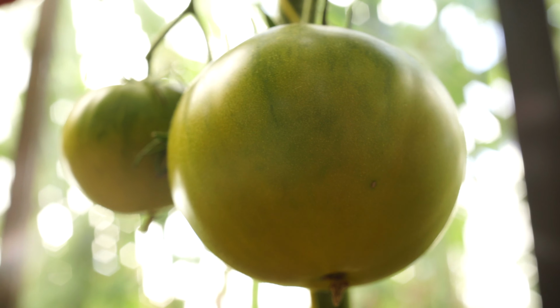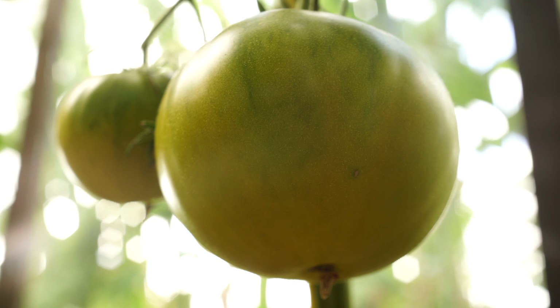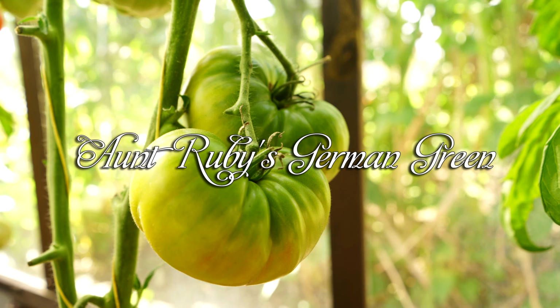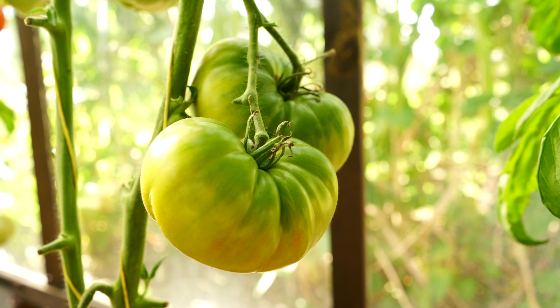I'm a fan of green tomatoes, so I just couldn't help but include at least one such variety in this review, especially since I mentioned it previously and it is none other than Aunt Ruby's German Green. The variety is from Germany but was made famous by Ruby Arnold, who grew it in Tennessee.